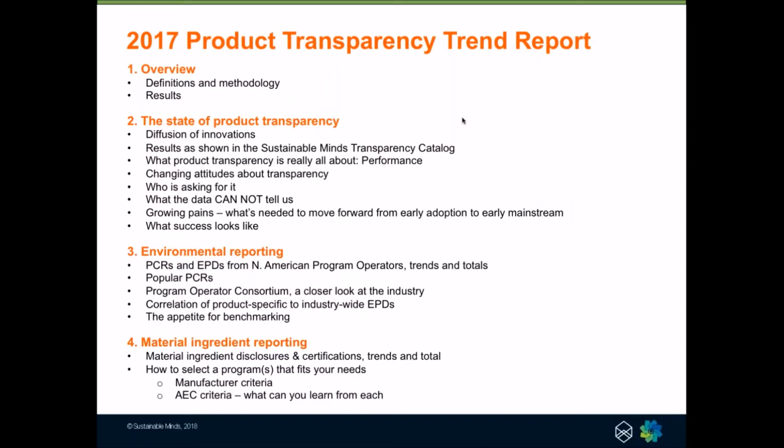In next month's webinar with Vittori, and we do 2 at the end of every month, one for AECs and one for manufacturers, we're going to dive into more detailed information about the environmental reporting section of the report and the material ingredient reporting section of the report. So today we're really going to focus on the big story, and we'll just give a couple of high points from the other 2 sections, but stay tuned for drilling down into more detail on that as the months go by.